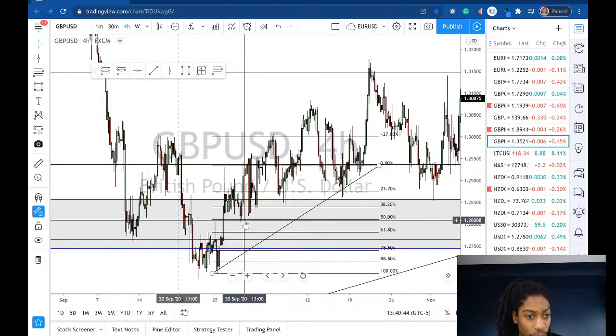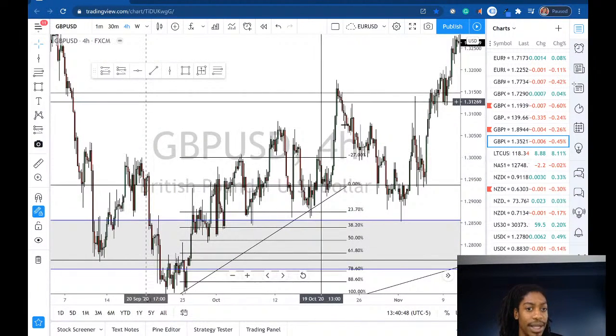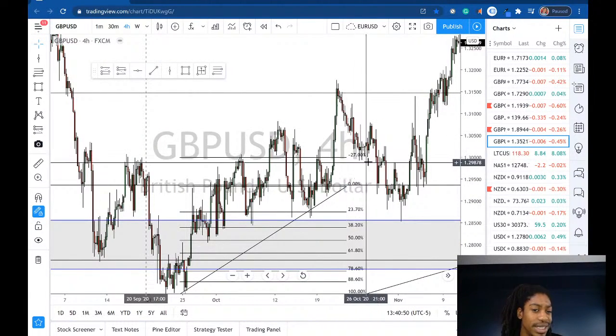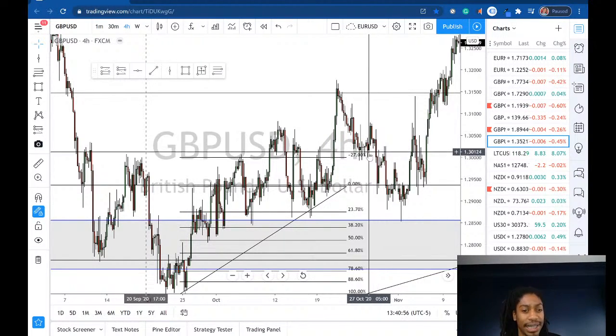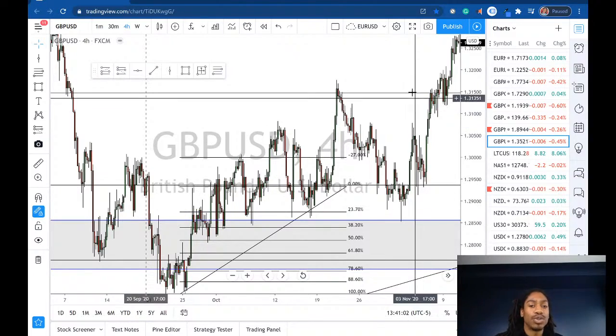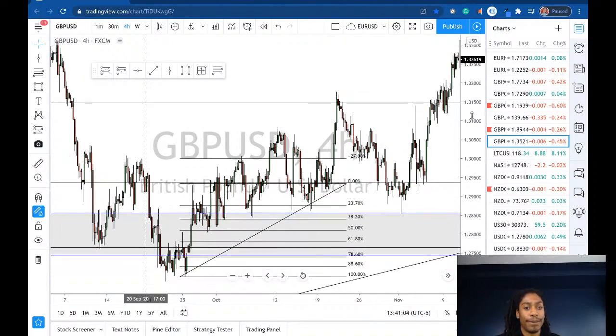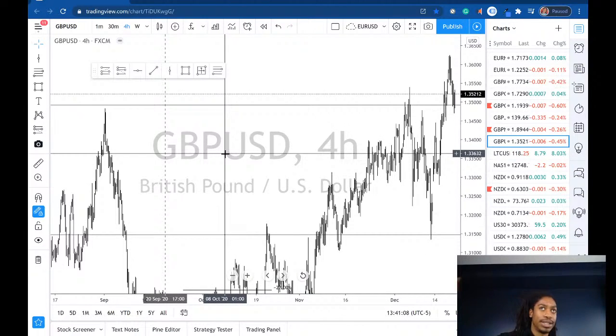We're just looking for pullbacks, stop loss other side of the zone, and then your TP can be 127. That's something I really focused on, that I used, and you probably see a lot of other traders using it like that, to go to the 127 for the TP. That's a way I used to go about doing this. So I know that's a good TP area, and then the other one is structure, the previous structure high.